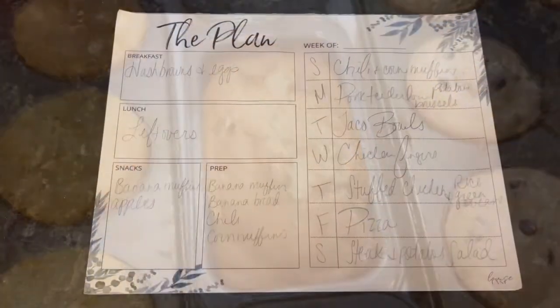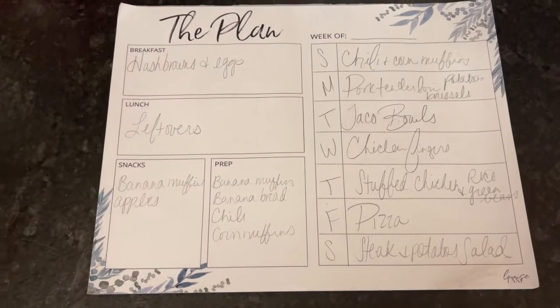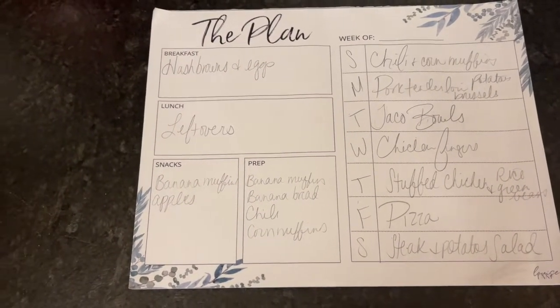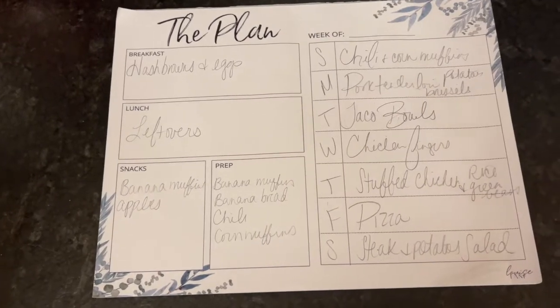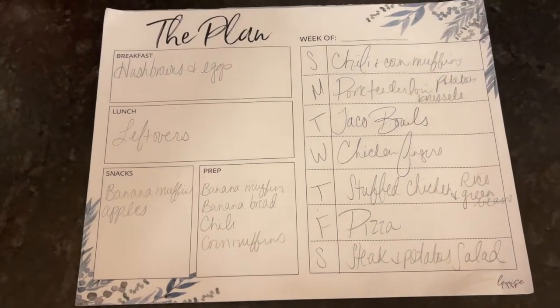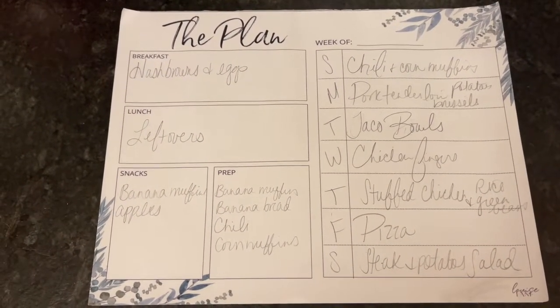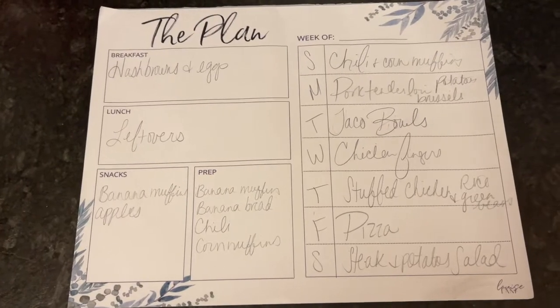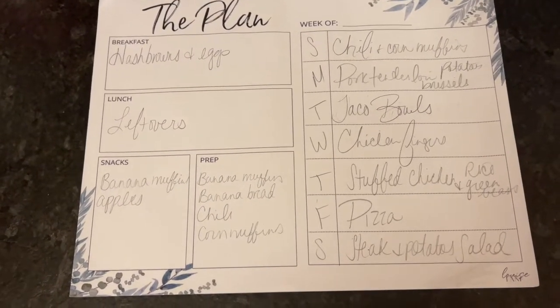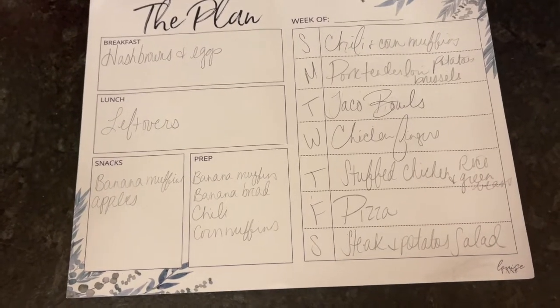All right, my friends, here is our plan for the week. I forgot to put the date on there, but that's totally fine. So for breakfast, I've planned hash browns and eggs, super simple. Leftovers, of course, since it's just Dave and I eating dinner, we always have leftovers. So we'll do leftovers. I'm going to do snacks, banana muffins and apples. You guys know, prepped banana muffins, banana bread, chili, corn muffins.